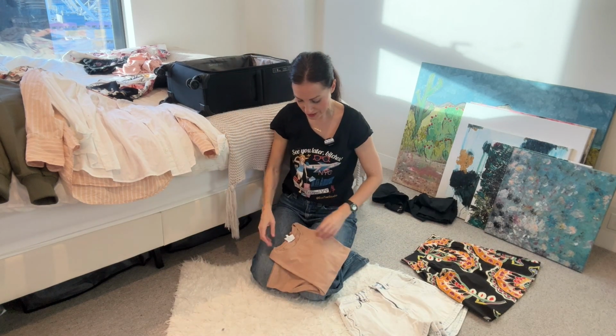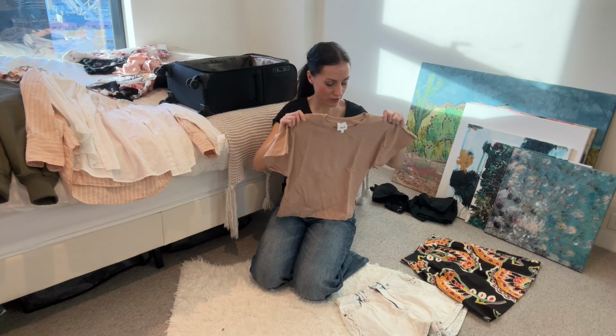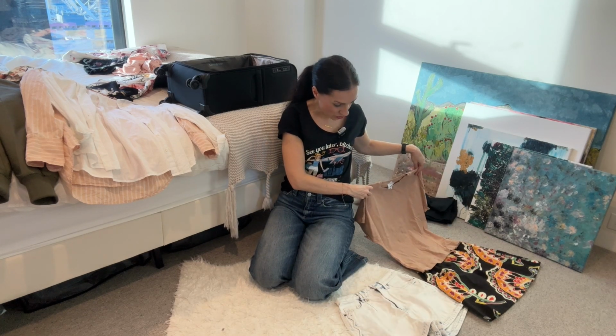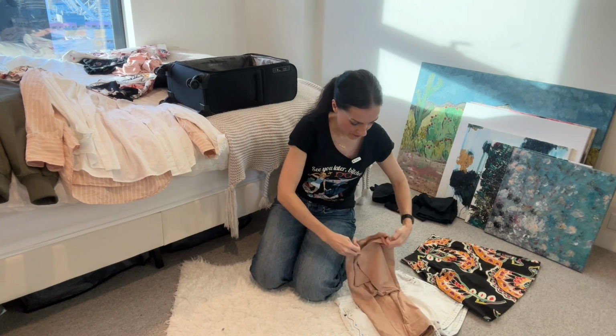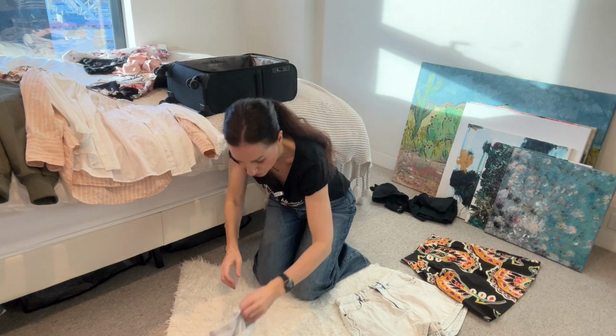Then I very recently purchased this t-shirt, which is really good quality. I really like it. It goes with this, sort of goes with this, and definitely goes with this. Yes, it is a yes from me. 2 t-shirts so far, 2 tops.